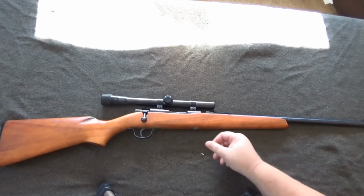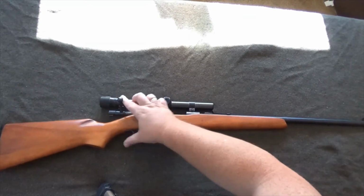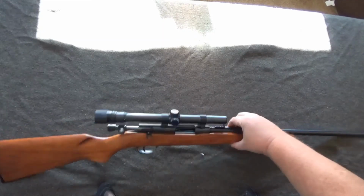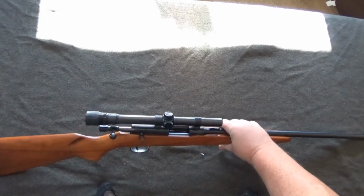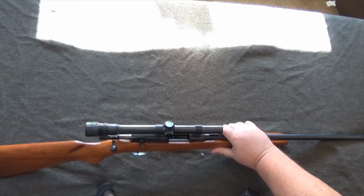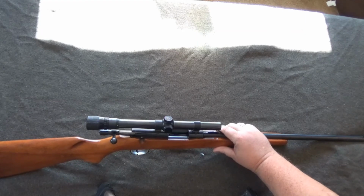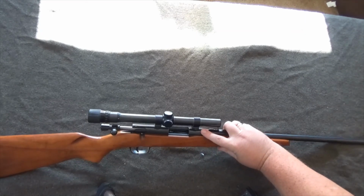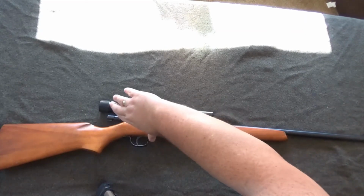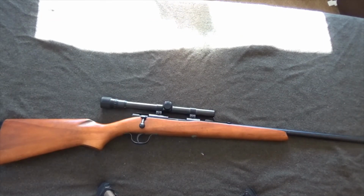I mean, it's a nice, simple gun. It's a very simple bolt action, as you can see, little bolt action single shot 22. It has adjustable sights on it, but like I said, I threw the scope on it, and it's set up for a scope. It's set up for the 3/8 dovetails. And so, I mean, it's exactly what you want in a 22.